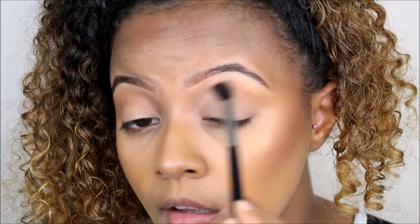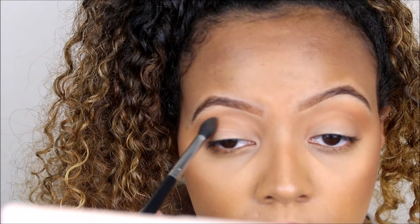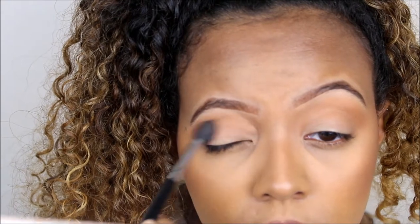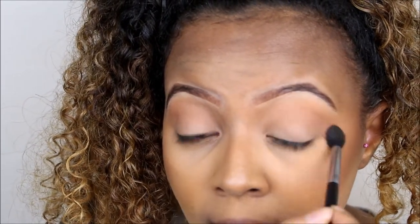Just a nice transition colour really, a nice brown, and it actually does look like the colour of tea. Next I'm going to go in with Tiramisu, that colour. These are definitely really nicely pigmented. Bear in mind guys, this palette is £10.